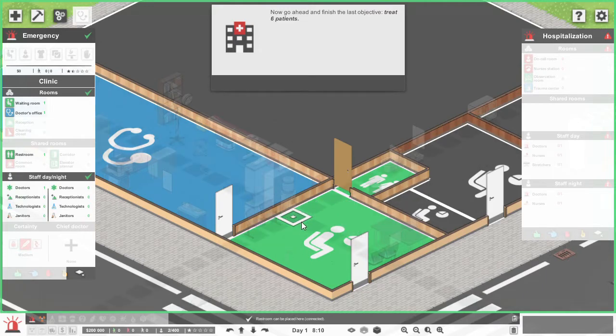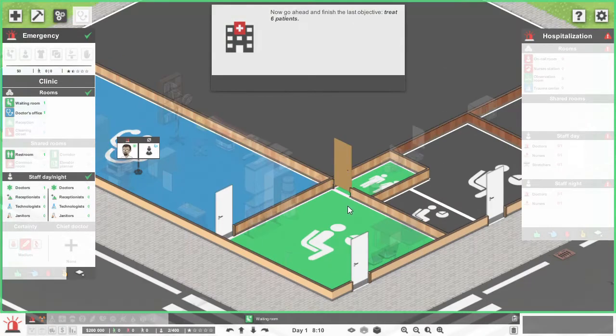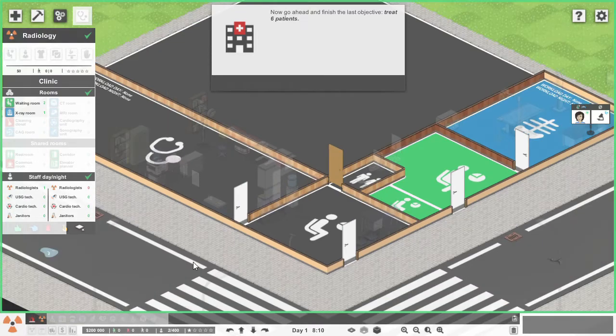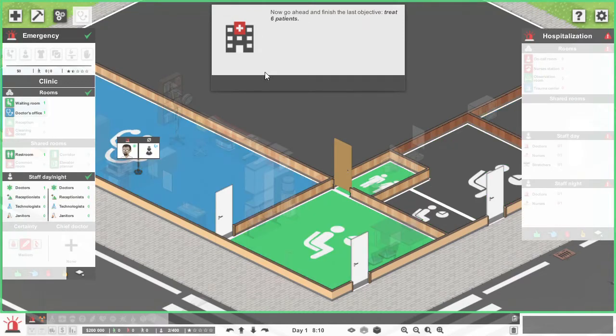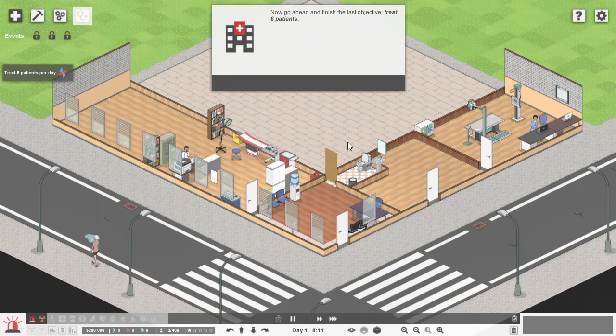There we go. Okay. At the same time, check the radiology. Yeah, the radiology now is working. Fine. So now we can unpause the game. Get out of this mode and let the guys come in. Let's see if they do come in.